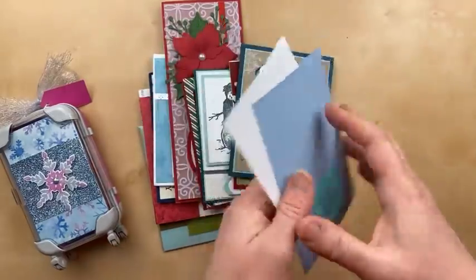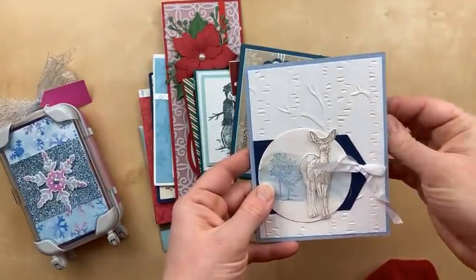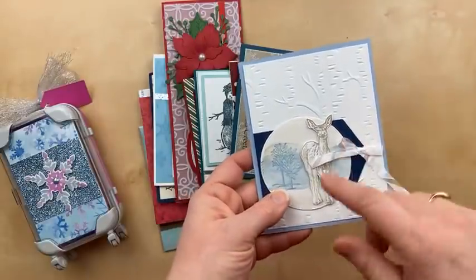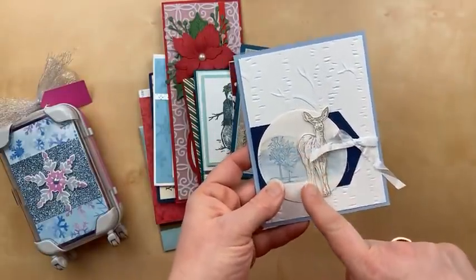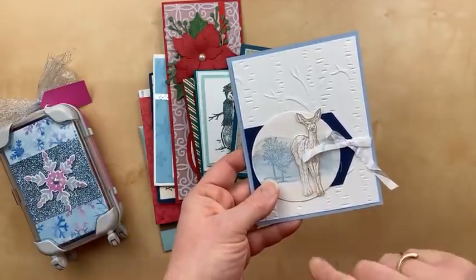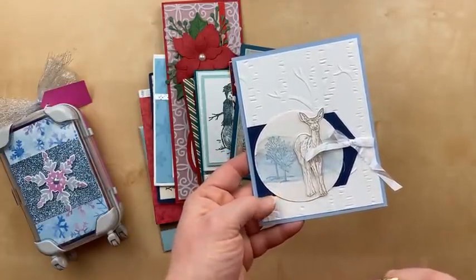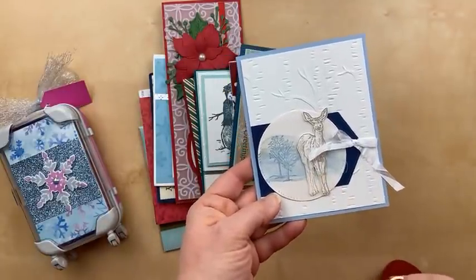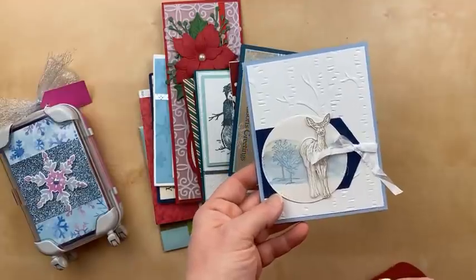This card is by Erin Scott. She had such a nice little note in there. Thank you so much, Erin, for this beautiful card. Nature's Beauty, I think, is the name of this stamp set with the different animals. It's one that I never got, but I certainly am thinking about it. And this definitely lends itself well to a nice winter theme.